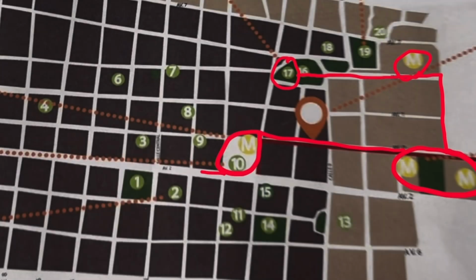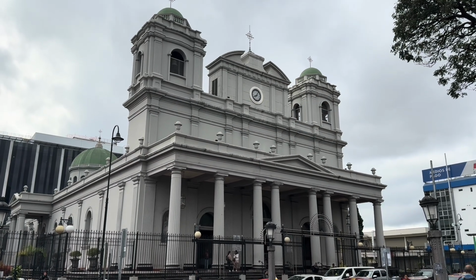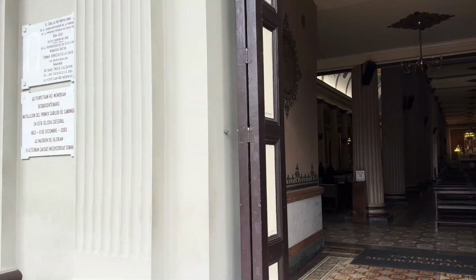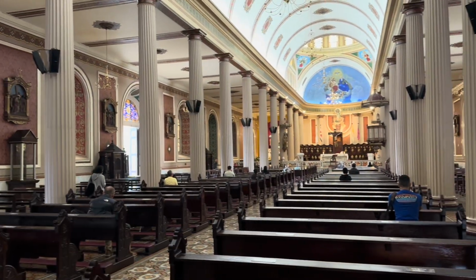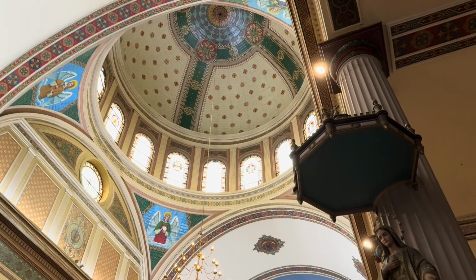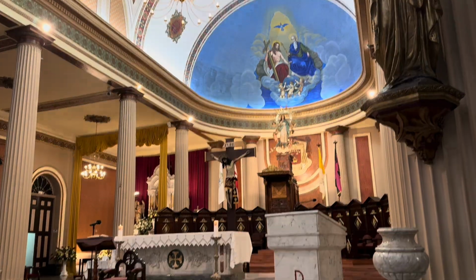From the Cultural Plaza, we're going to head about a block east to our next stop, the Metropolitan Cathedral, San Jose's biggest Catholic church. The church was built in 1871. It replaced the original 1802 church, which was destroyed in an earthquake. We found the neoclassical design to be far more serene and far less imposing than so many of the cathedrals we visited.